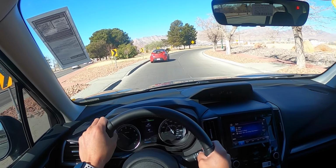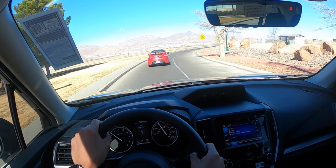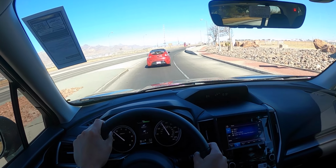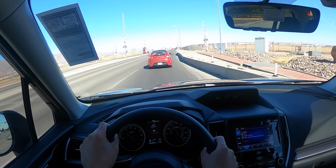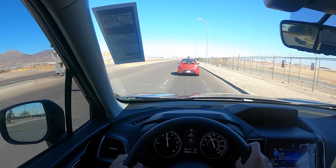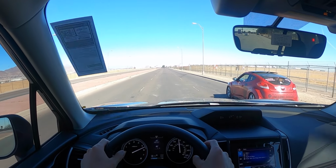This guy in front of me is going hella slow in his lowered Inferno Squad with an Imperial sticker on it. I'd say this Forester probably corners better than that thing does. Going around him. Peace.